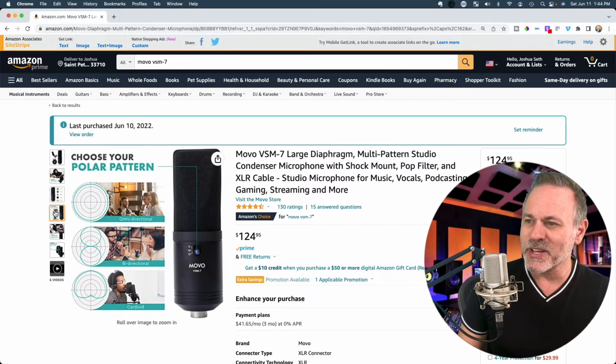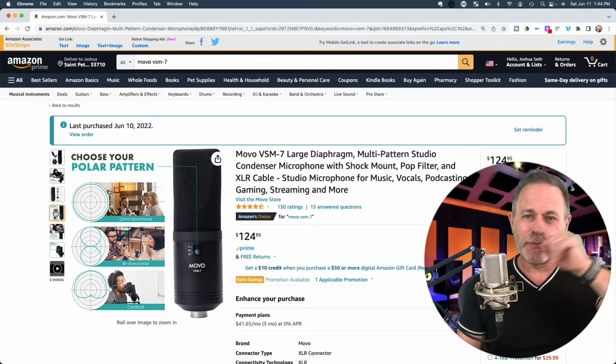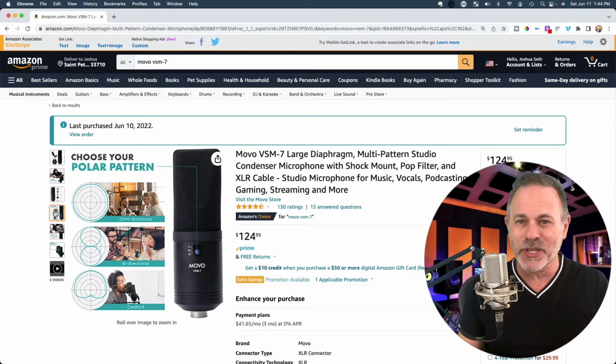The Movo VSM7 has omnidirectional, bidirectional, and cardioid. Bidirectional meaning you can talk to both sides, omni all around, cardioid right in front of it. And the VSM5 is only cardioid, and you save $26 as a result. But it's shorter, and I just don't think it looks as good with the windscreen. So that's the difference. So let's compare now the Movo with the MXL and see which sounds better.